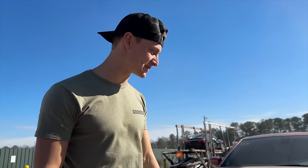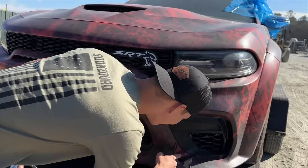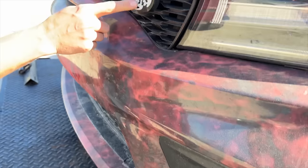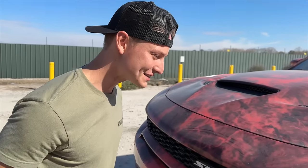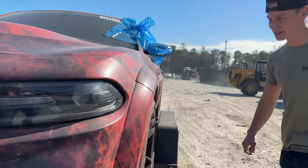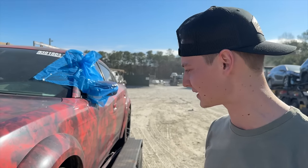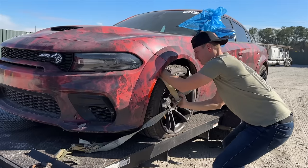Man, I'm so happy everything worked out. Let's see the color. Dude, I think that's that Track Hawk color right there. Whoa, it's got the light up SRT. Let's freaking go. I don't know if we're gonna keep this wrapped, but we'll talk about that later. Look at that wide body, dude. That's freaking sick. We just need to strap this thing up and get back home as fast as possible because Atlanta has crazy traffic. Let's get her strapped real nice and tight and just hit the road.